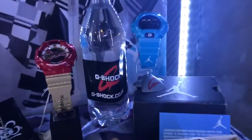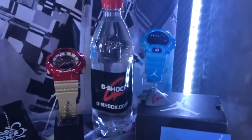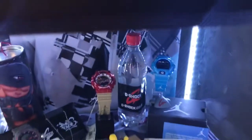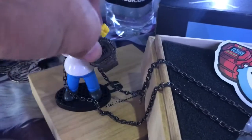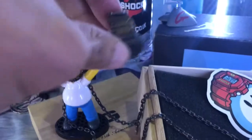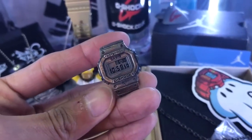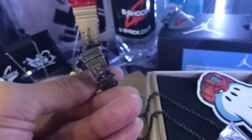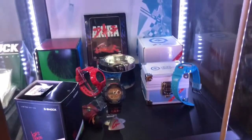And then you have the Jordan watch. I think there was a very limited run of that in Chicago. I think it was like 20 something released. This ring here is quite valuable, believe it or not. It's a silver ring designed to look like a G-Shock watch. You see that? It's silver. It's a little stained right now because I haven't cleaned it, but it comes with a box and a chain. And then I have some additional watches here.